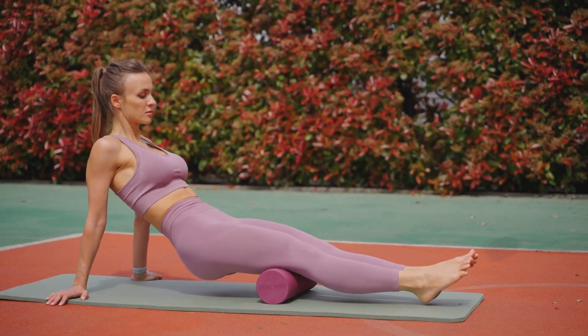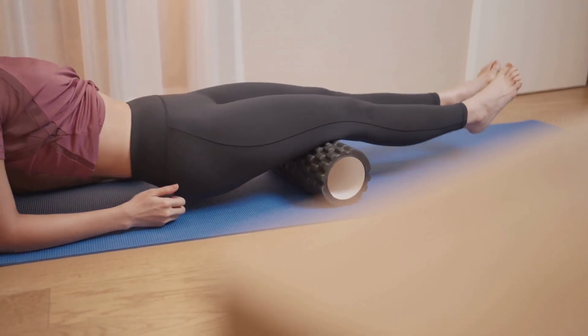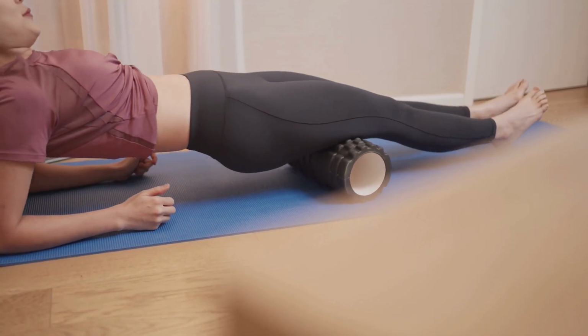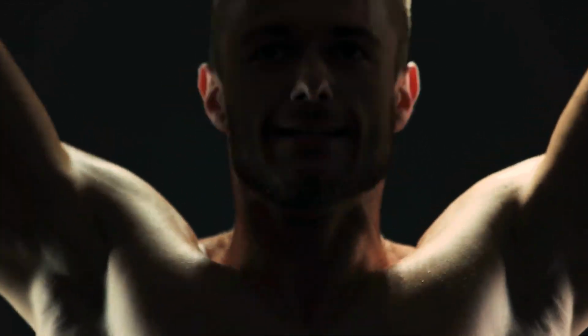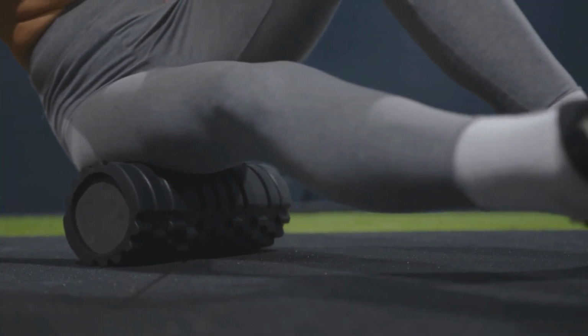Speaking of soreness, ever heard of DOMS? Delayed onset muscle soreness usually kicks in 24-48 hours after a workout. It's a sign that your muscles are adapting and getting stronger. To ease the discomfort, try foam rolling or a gentle massage.